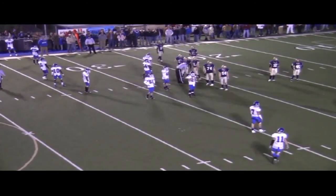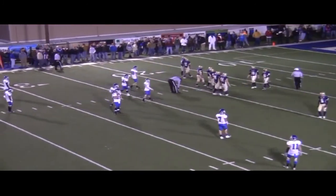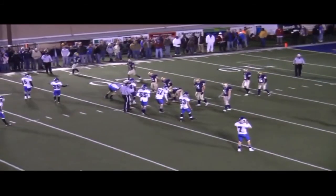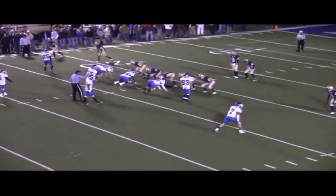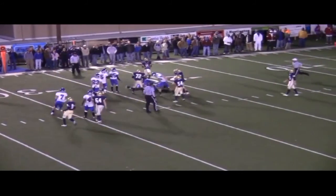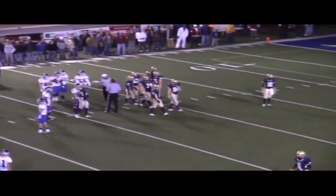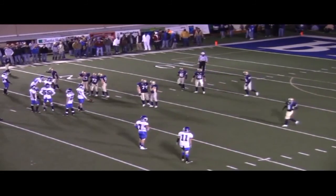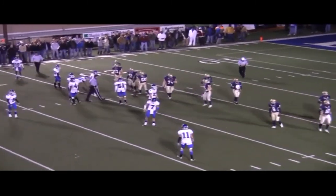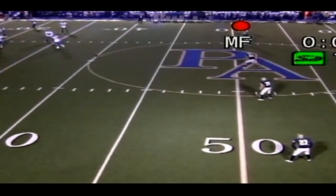Illegal substitution on the offense, 5-yard penalty. We have a timeout. 200 yards. You give the number one offensive team in America 197 yards, you're going to get beat.